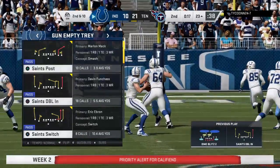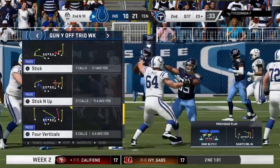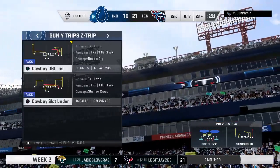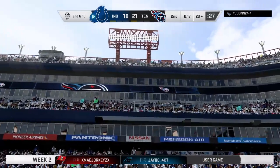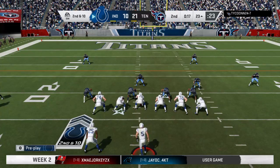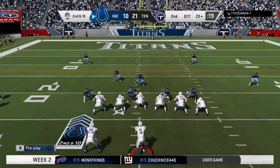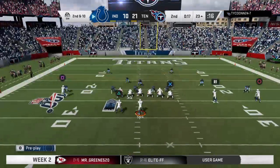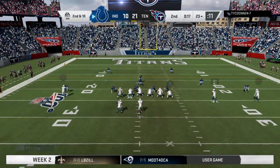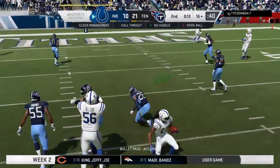So 17 seconds now on the clock here. They went with a dime look on defense, 2 extra defensive backs on the field, and covered up essentially every blade of grass. That allowed them to disrupt the play. Once again, they'll go from the 23-yard line on 2nd and 10. On 2nd and 10, it's Stick. Over the middle here, it's Hilton.